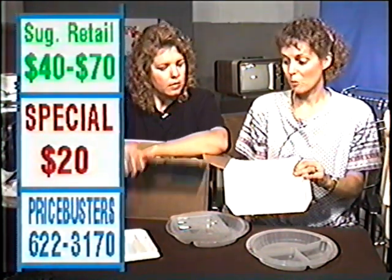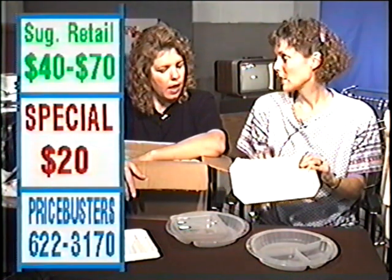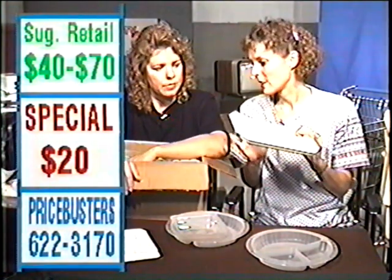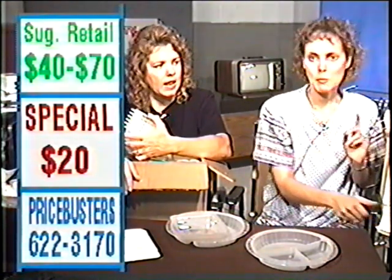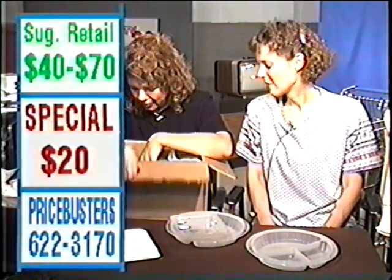The baconer's got a little problem. The edge is broke off. But you can still use it. Sure you can. But you've got to have a baconer. You can't live without the microwave. I haven't cooked bacon in a skillet ever since I got mine. Me either.